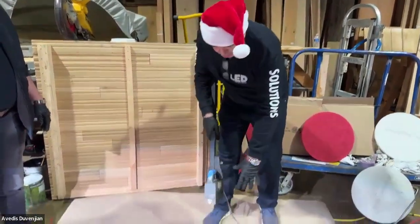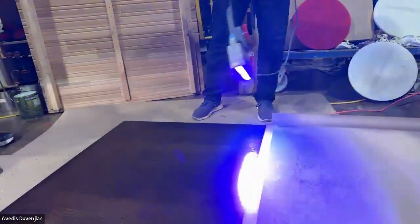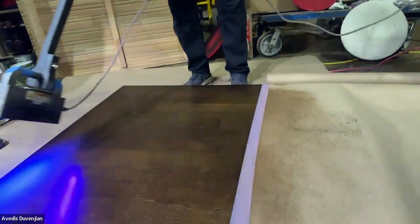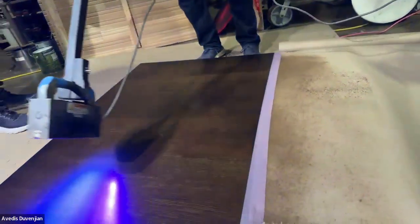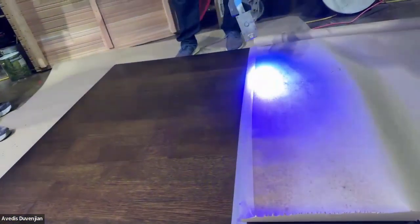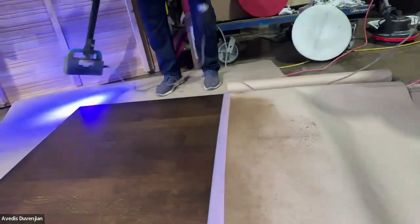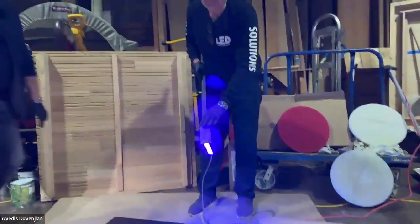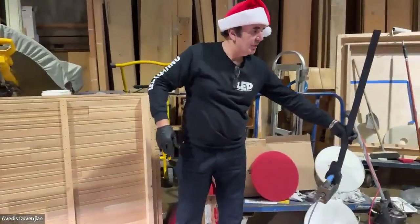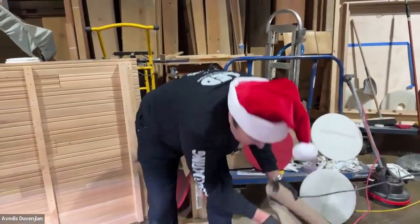So you've got to make sure that you're holding this at an angle so you don't leave burn marks. And you're going back and forth, back and forth, back and forth. Is it dry? Take a look. Okay. So here's done. So now let's move.